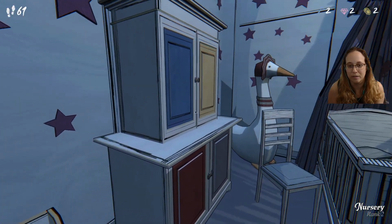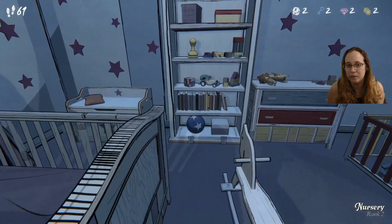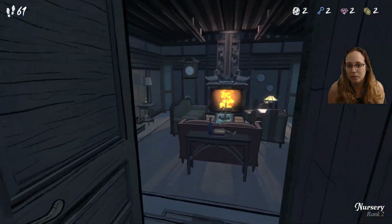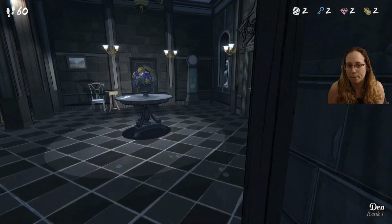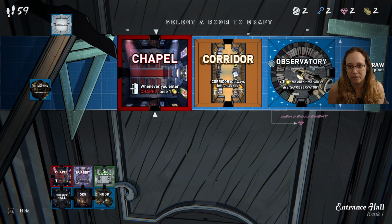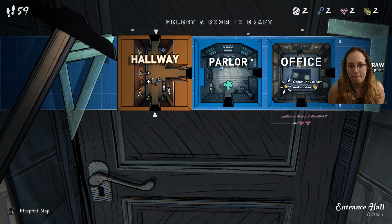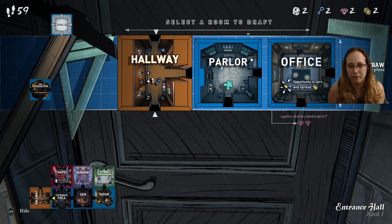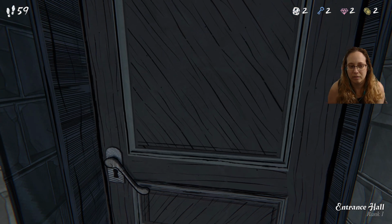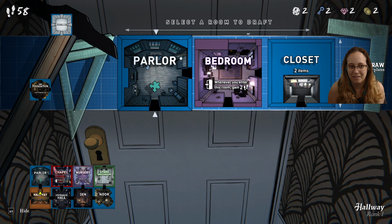Sometimes you have items for me. Dice! We're getting there. We're not quite there yet. Ooh, okay, chapel will work best this way. So we'll do that. But I ain't gonna go in there. The office is nice. Hallway is better in this case. Did I need something in the office? I was trying to figure out the safe. I could do a closet. Ooh, the parlor is probably better. Or the bedroom. Parlor gets me more gems.